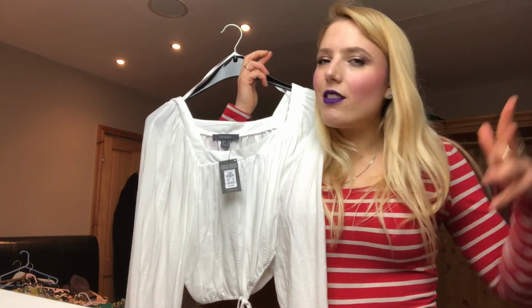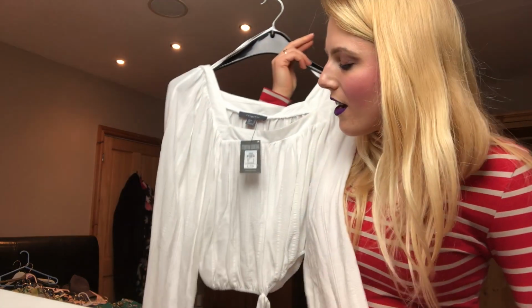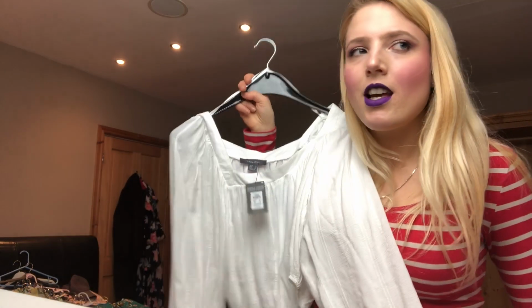Even if it did, I really don't care about stretch marks. I walk around in a bikini and show stretch marks on my backside. Not really bothered about stuff like that. I just don't think that I am realistically going to wear this.